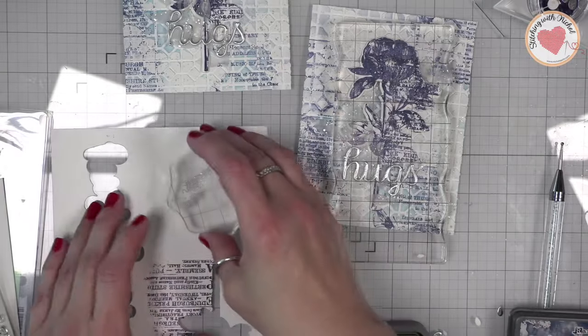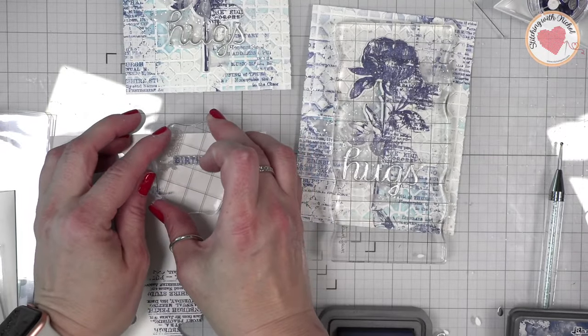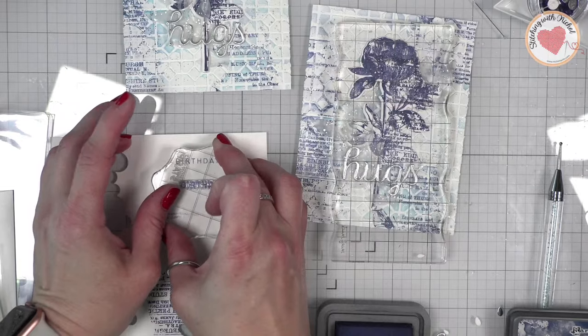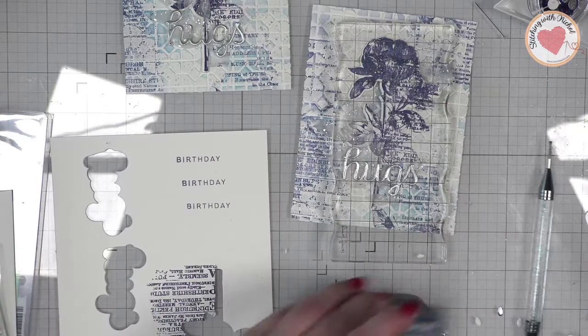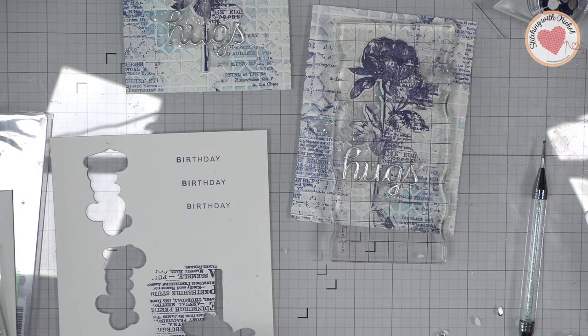Now you could get your Misty out, or you can just use an acrylic block. That's what I'm going to do. Sometimes I just don't want to be... Oops, that's not very good. This is why you use a Misty, then you don't have a bunch of mistakes. Sometimes I can't be bothered, though, to get the Misty out. Anybody else that way? That's ridiculous, probably.